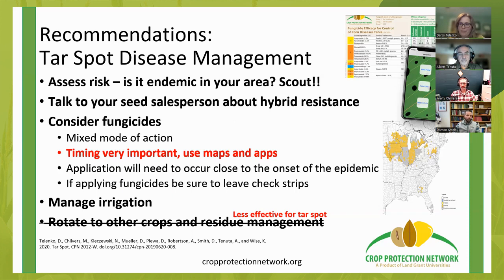So be honest with yourself, and look at those hybrids and how they respond. In some situations, a hybrid may be a little more resistant but doesn't have the yield potential of a susceptible one. Sometimes just the savings on the fungicide application on that resistant hybrid is enough to make it a positive economic gain. So really dig in there and make that decision.